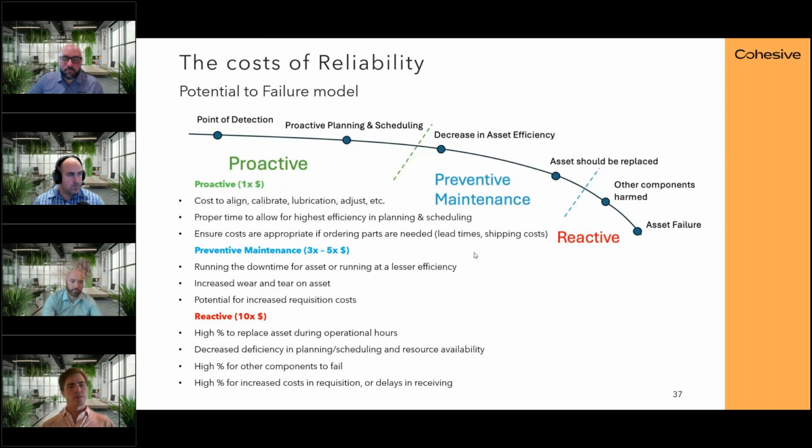And then if you're preventative, then you're running it down. You're running your asset through downtime. You're having increased wear and tear. You could have downstream components potentially harmed. And then you have potential costs for requisition based on lead times, and do you have availability? Do you need to ship it quicker? So preventative maintenance is still cheaper than being reactive, but it's much more expensive than proactive.